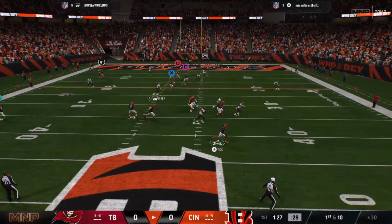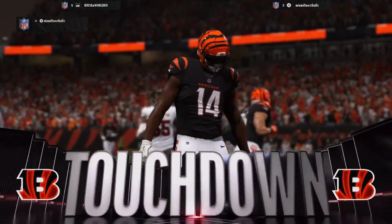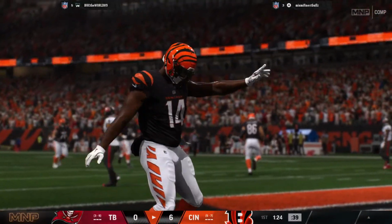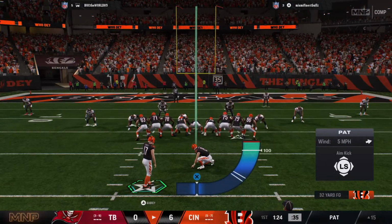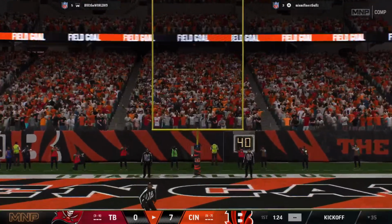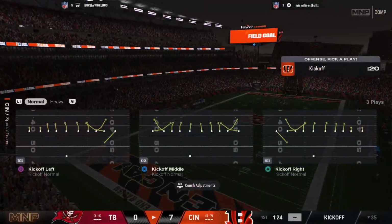They're going to throw now. Chased out to his right. Touchdown, Cincinnati. The Bengals get a perfect start. They've gone up 6-0. It's a DK Metcalf touchdown. Aubrey good on the point after. And the Bengals will jump out to a 7-0 lead.